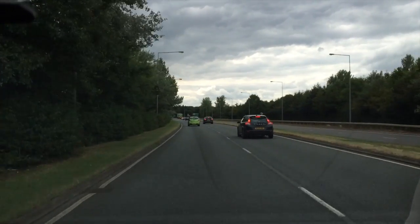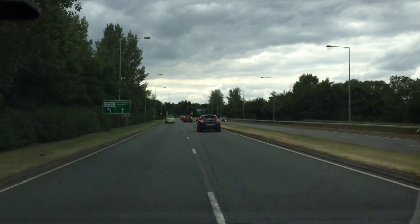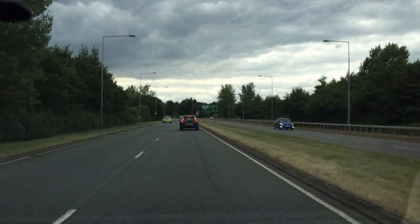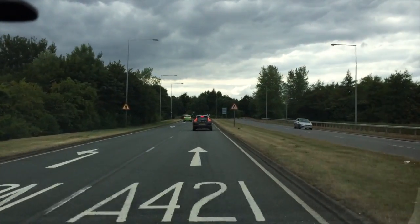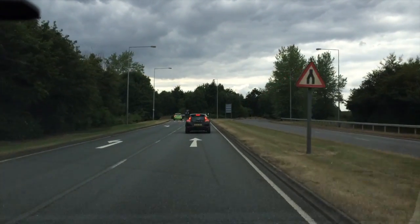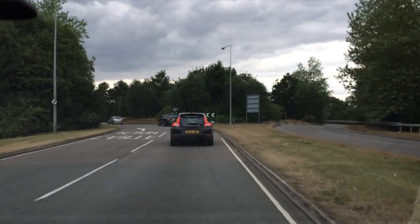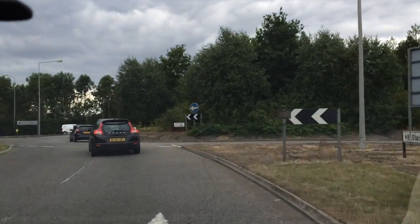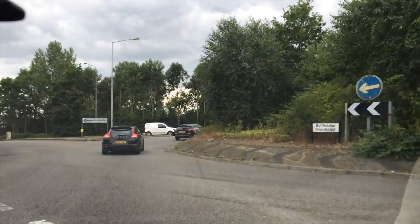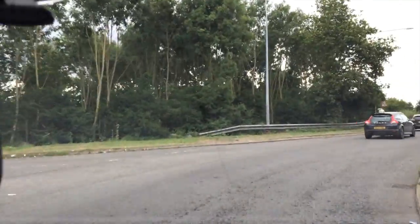So I'm just going to check the mirrors, signalling to the right, shoulder check, bring it out to the right lane, which is ahead to Buckingham. If you look on the ground, it's painted left lane goes to Newton Longville. So we're in the right lane at the roundabout, which means you stay in the right lane to go ahead. You don't cut across to the left. If you cut across, you're going to pick up a fault. Stay in the right next to the island, checking your mirrors to the left, signalling to come off.